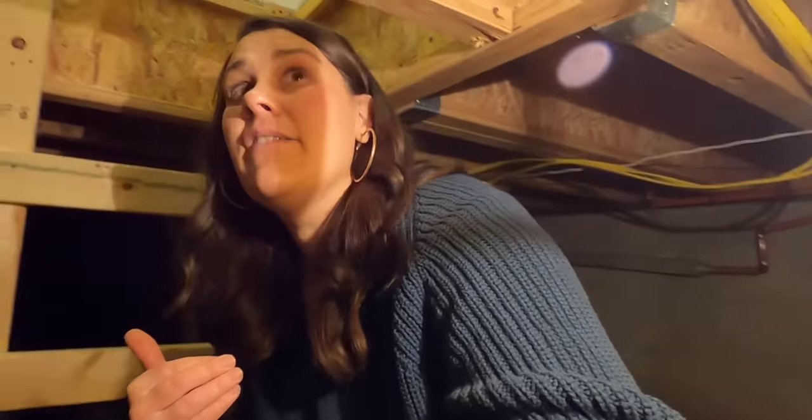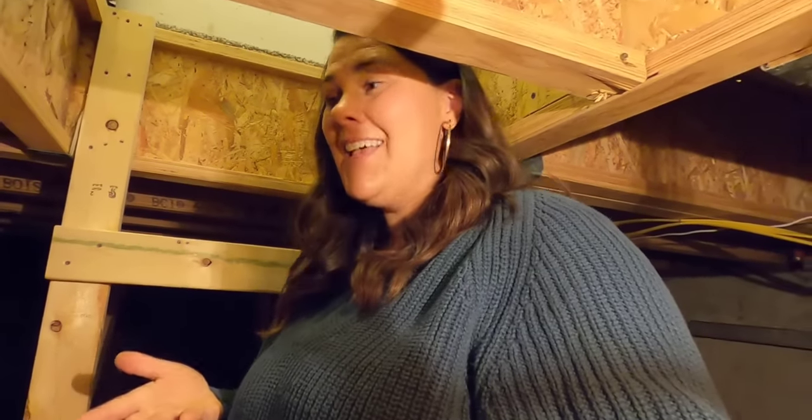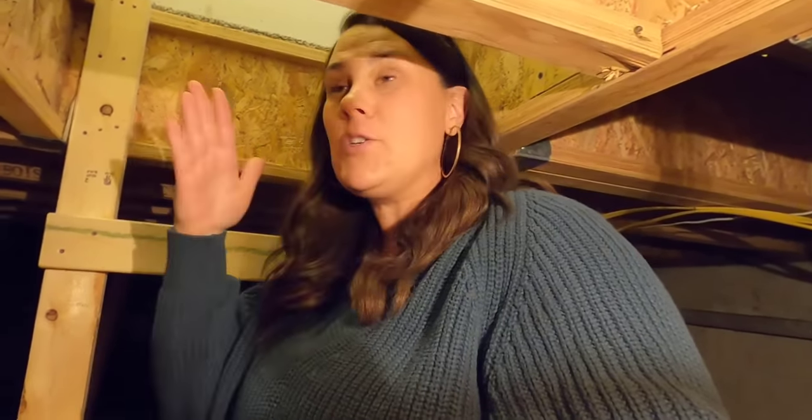We're pretty lucky. If I stand between the joists, I can actually stand up in our crawl space. Oftentimes it's only like 1 to 2 feet. So that's why they call it a crawl space. We're pretty lucky because ours is big enough that I can stand in it between the joists.